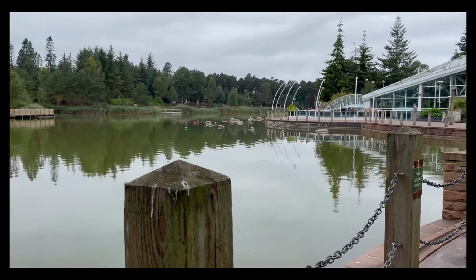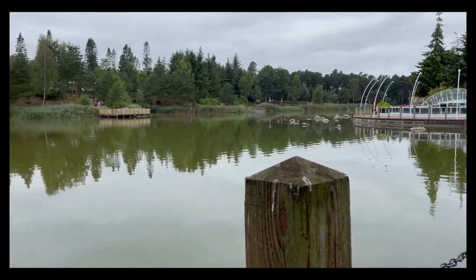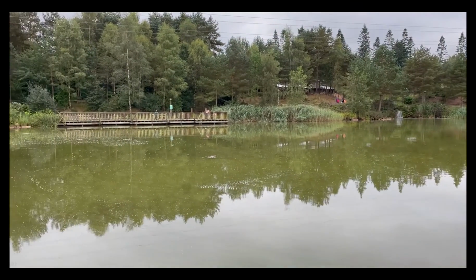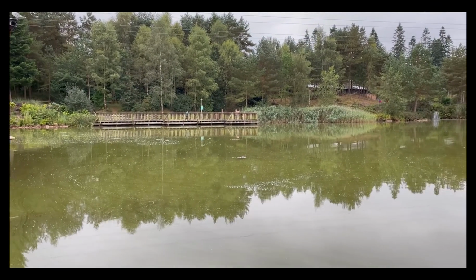And just about all ages can do that. I believe it's 8 and up, and that's a really great activity. It's really fun, really thrilling, and it's great for adrenaline junkies, but definitely not for those afraid of heights.